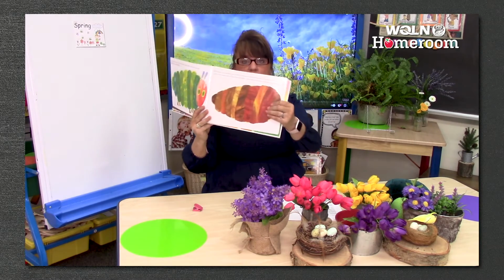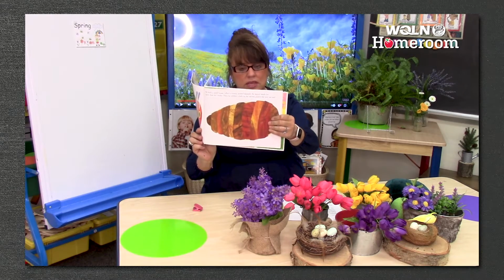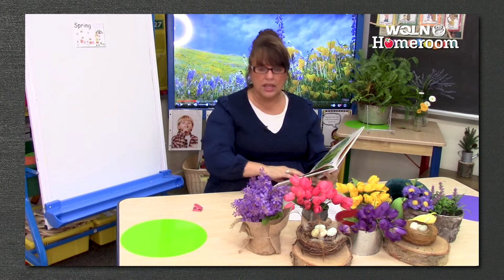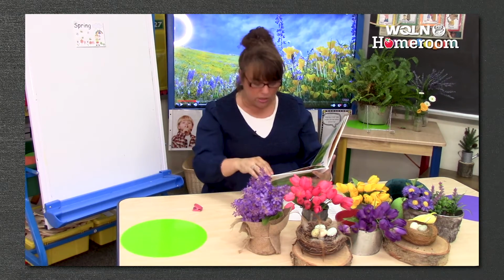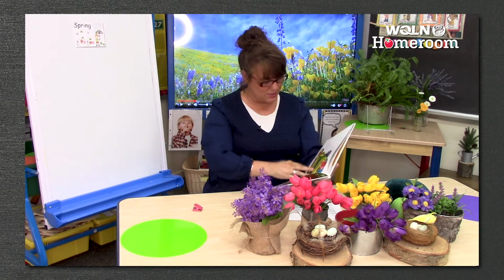So look at, this is where he lived for 2 weeks. He made that cocoon. Isn't that amazing? When he was done in 2 weeks, he nibbled a little hole in it and pushed his way out. Guess what happened?